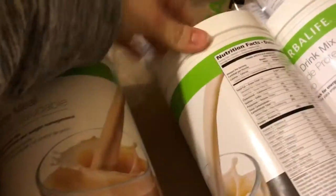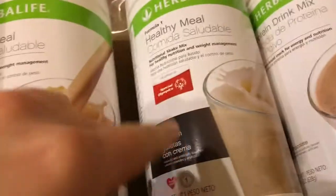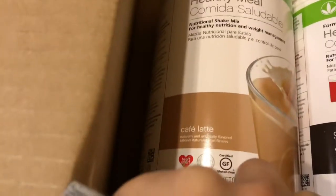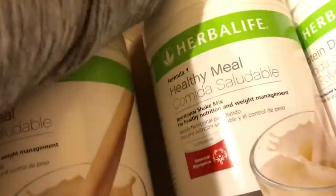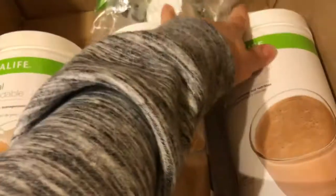But basically what you get here, 2 protein drink mix, and you would get 2 Formula 1 healthy meals. So my favorite is cookies and cream. I decided to try out the coffee latte because I love my coffee. So I figure if it tastes like coffee, if it tastes good, I'm going to drink it. You got your tablets, which this is the cellulose. This is the tea concentrate. But yeah, that's basically it right there. I will show you guys when I make my shakes. If you have questions, let me know.